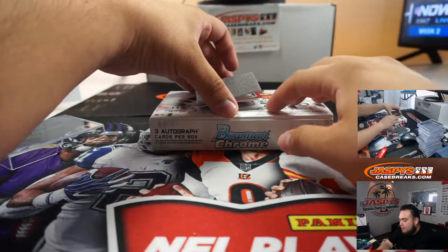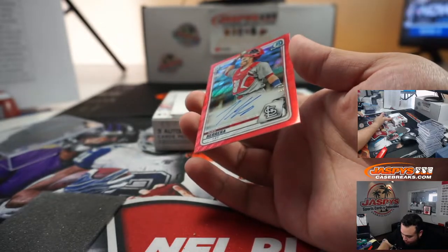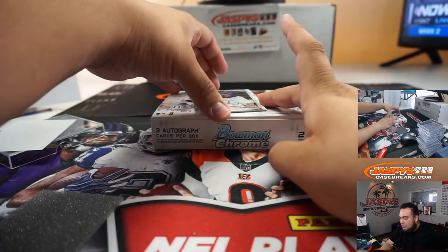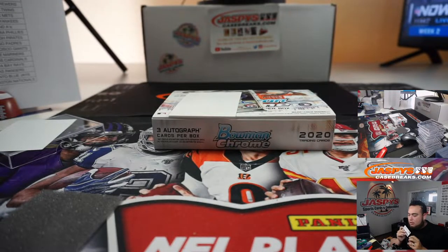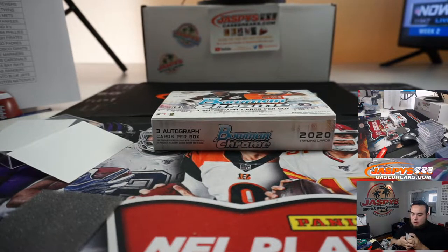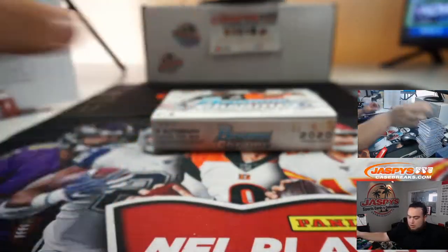Oh, let's see if we got a red. And it's Ivan Herrera red wave. First for the St. Louis Cardinals, going to EA. Very nice. It's our second red today. We got Alvarez for the Mets, going to DJ. And for Texas, we got Florentino. There you go, Mark with the Rangers. So there you go, guys. That was the 36.